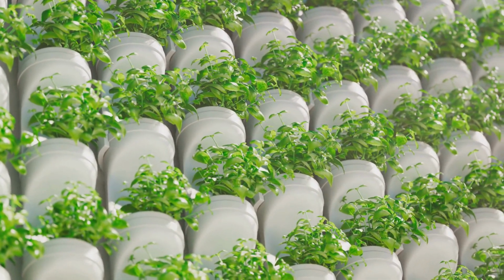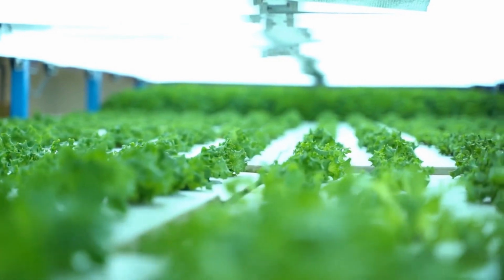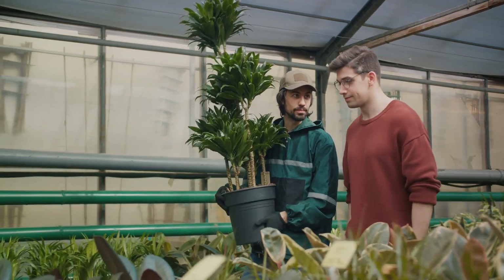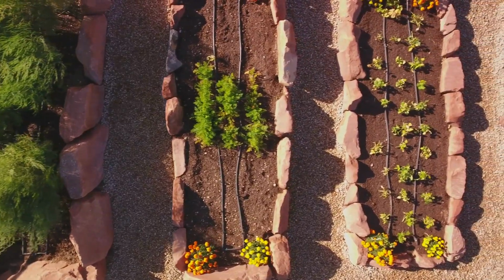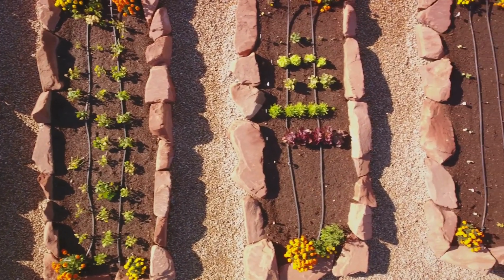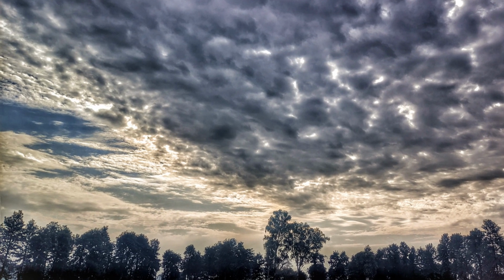Remember, the key to setting up your garden is to consider your available space, the plants you've chosen, and the amount of time and effort you're willing to put into your garden. Each setup has its pros and cons. So choose the one that best suits your needs. Don't be afraid to mix and match these methods. You could have a container garden on your balcony, a raised bed in your backyard, and a vertical garden against your wall. The possibilities are endless, and the joy of watching your plants grow and thrive is immensely rewarding.